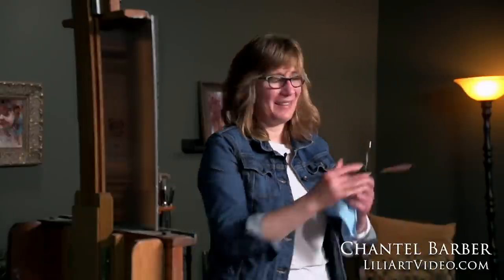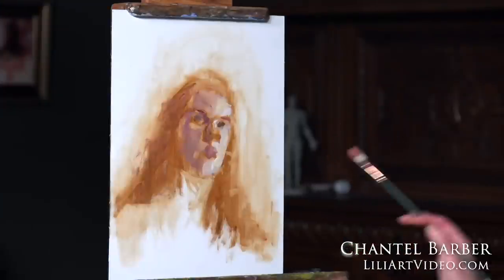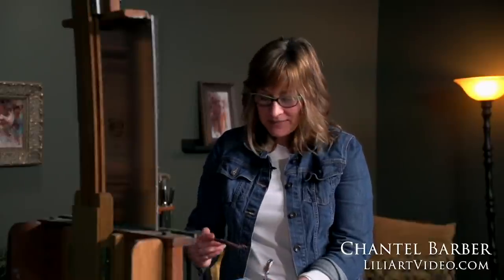So I think that this is probably the time where I'm going to have to say that I'm leaving this block-in the way it is. It feels really good. When I come back to it, I can check measurements, I can check angles, and we can mix up more color that will be applied to it.